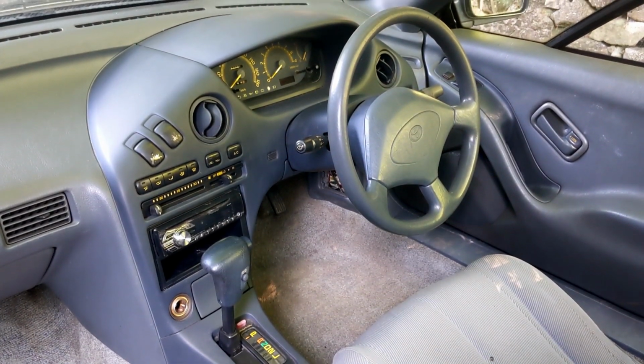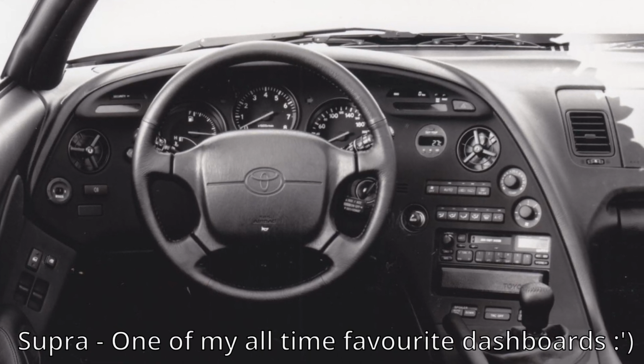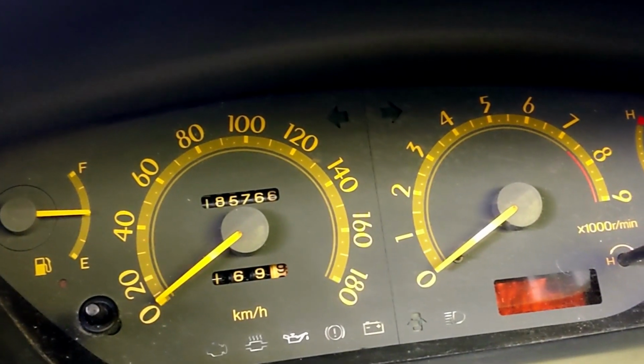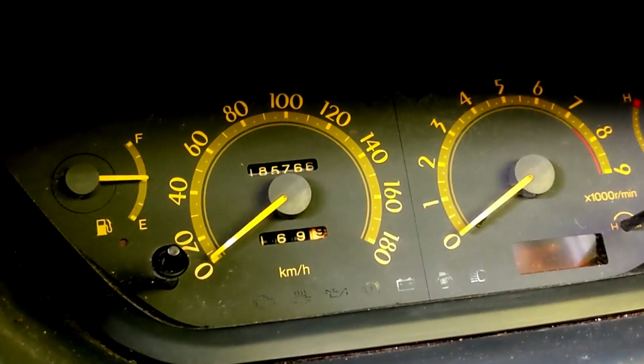But the style of this thing is pretty cool. As I've already mentioned, it's got that sort of cockpit feel. It's a little bit like the Supra actually, with the shape of this dash here and the way that it's sort of around you as the driver, kind of driver focused. The dials are kind of interesting. The font is quite strange, not exactly the sportiest font I've ever seen, and it's a yellowy orange colour as well.